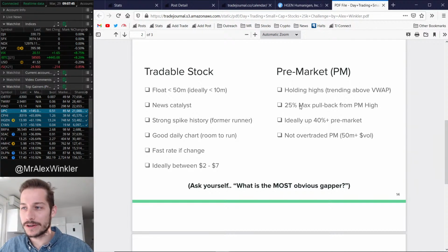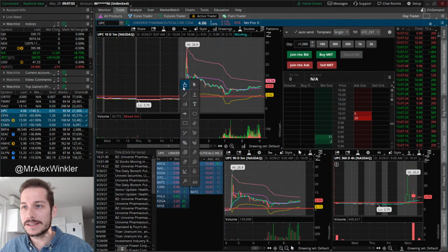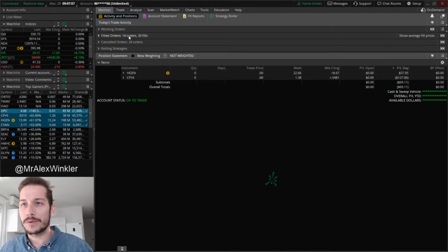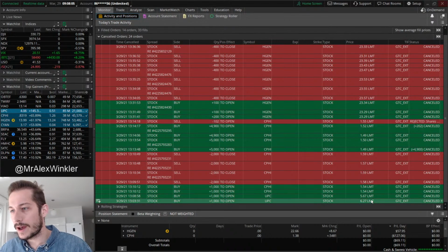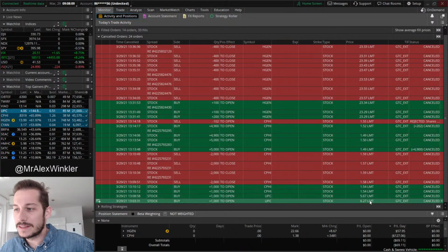Max pullback usually around 25%. I moved that to 30%, but ideally holding VWAP, and this ticker is really not doing that. It had a phenomenal bottom bounce, and I gotta say I missed this one a little bit. I had a limit order here, filled, working, canceled orders. Yeah, I had it for 5.67. I thought it was 5.62. I moved it down from 6.27.